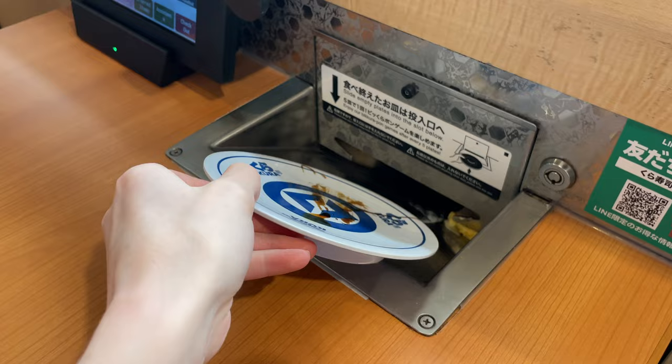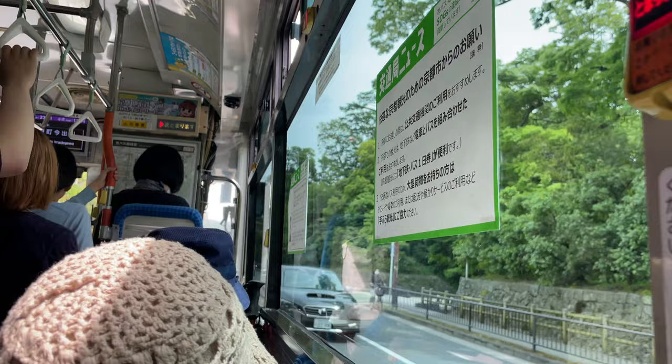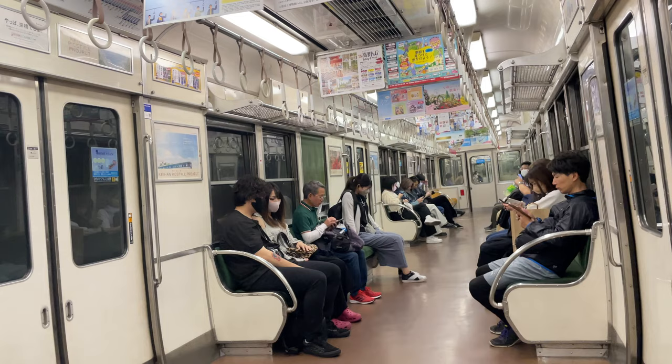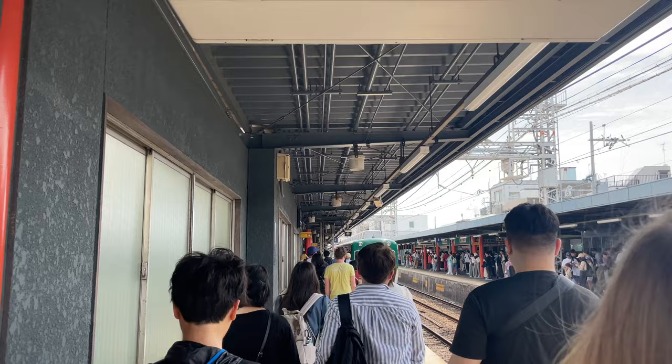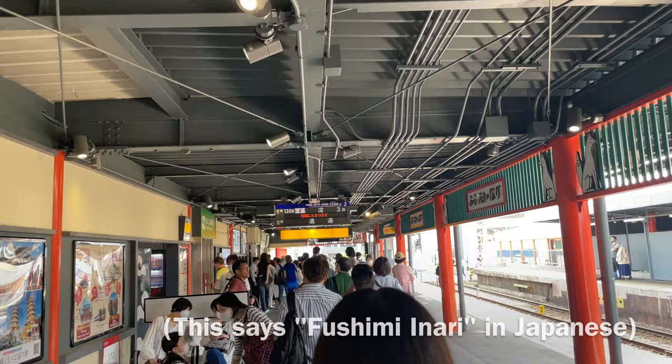Now let's get going to our first destination of the day, the number one place where I really want to go in Kyoto. We'll have to take a bus and the subway to get there. If you recall the thumbnail, you might have a guess as to what this destination is. The place I want to go is the Fushimi Inari Shrine, which is one of the most popular attractions in Kyoto, and for good reason.